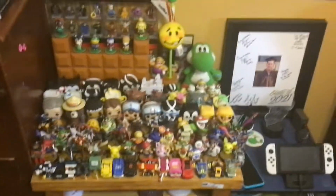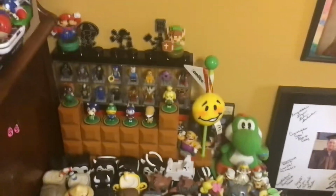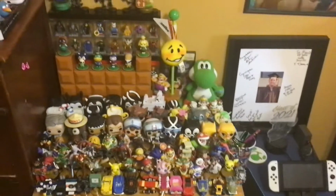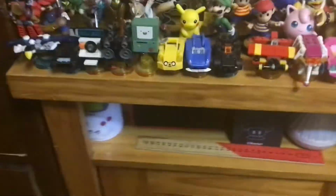Next to the big collection is another, I call it a medium-sized collection. This one mostly consists of my Amiibos, Lego Dimensions, and Funko Pops. Again, I possibly will make a separate video covering this part as well. So for now, also, here's a full body shot. All this is sitting on top of my old TV stand, where my TV used to sit.